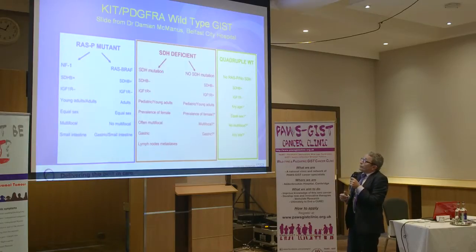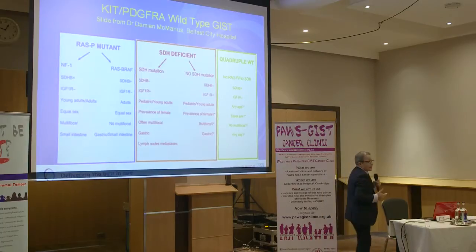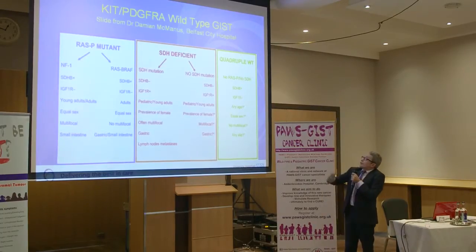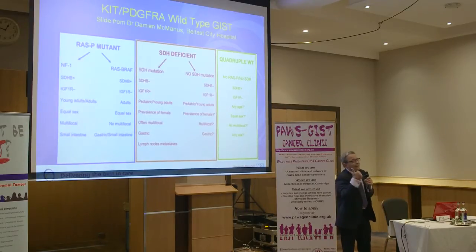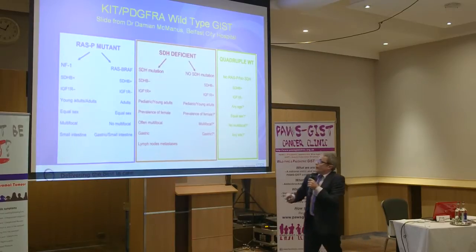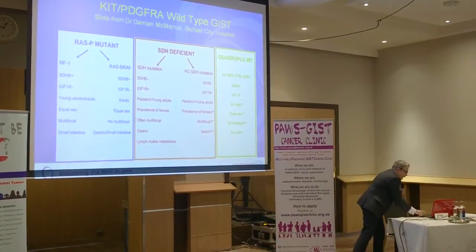So it's back to this definition of the quadruple or triple wild-type GIST, which Ramesh quickly alluded to earlier, which means what we call the wild-type ones now is probably not truly wild-type. So when we say wild-type, we have no idea what the background is. No mutation in KIT, no mutation in PDGFRA, no alteration in SDH, no alteration in BRAF, and no neurofibromatosis, which is the other pathway where tumors can be altered. So that's where we are now. Thank you.